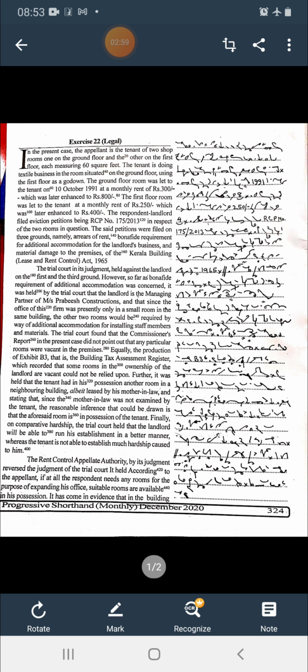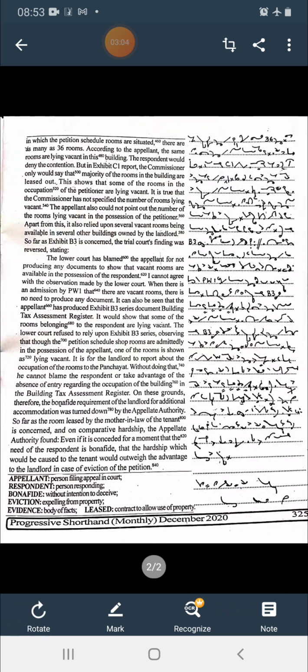It has come in evidence that in the building in which the petition scheduled room are situated, there are as many as 36 rooms. According to the appellant, the same rooms are lying vacant in this building. The respondent would deny the contention, but in Exhibit C1 report, the commissioner only would say that majority of the rooms in the building are leased out. This shows that some of the rooms in the occupation of the petitioner are lying vacant.